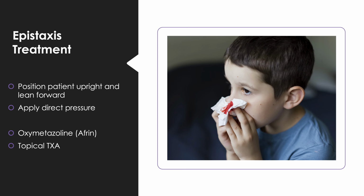What are we going to do for epistaxis? Well, if it's a common, everyday anterior epistaxis, we're going to position the patient both upright and leaning forward. So we're not leaning back, we're not tilting the head back. We don't want blood to go down into the esophagus and the stomach and cause irritation that can cause vomiting. We're going to apply direct pressure to try to stop that nosebleed.